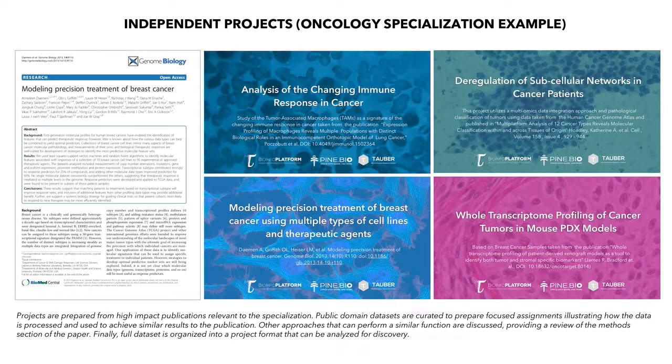The fourth project is not provided as a prepared project, but it will be available as a publication and a dataset. It's a pan-cancer dataset that involves analysis of 12 cancer types and how to use different molecular data to perform classification.